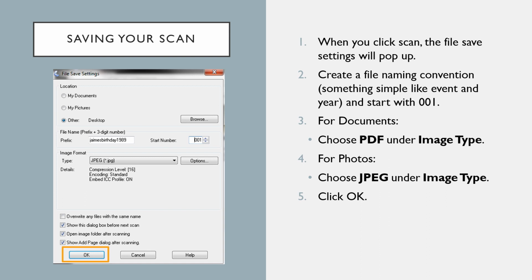When you click Scan, the file save settings will pop up. Create a file naming convention and start with 001. For documents, choose PDF under image type. For photos, choose JPEG or TIFF under image type and click OK.